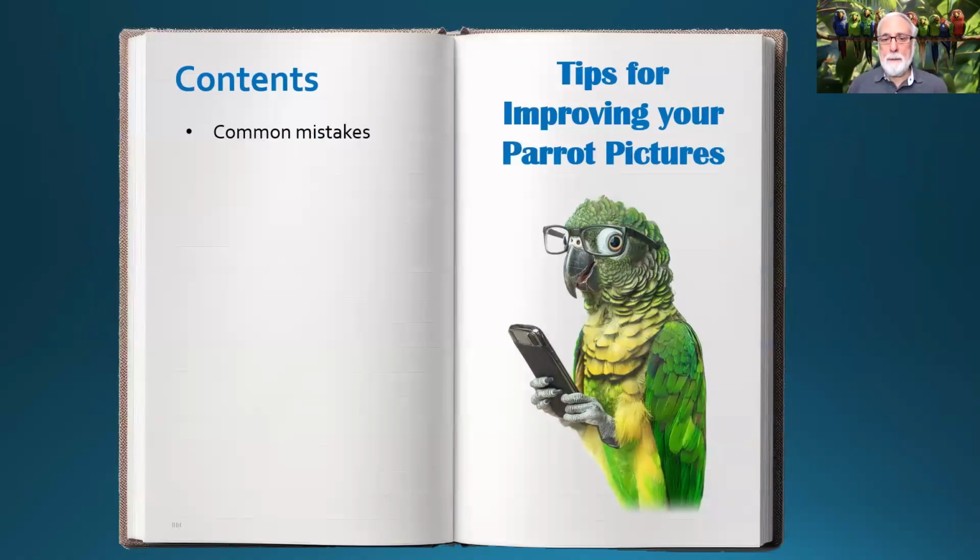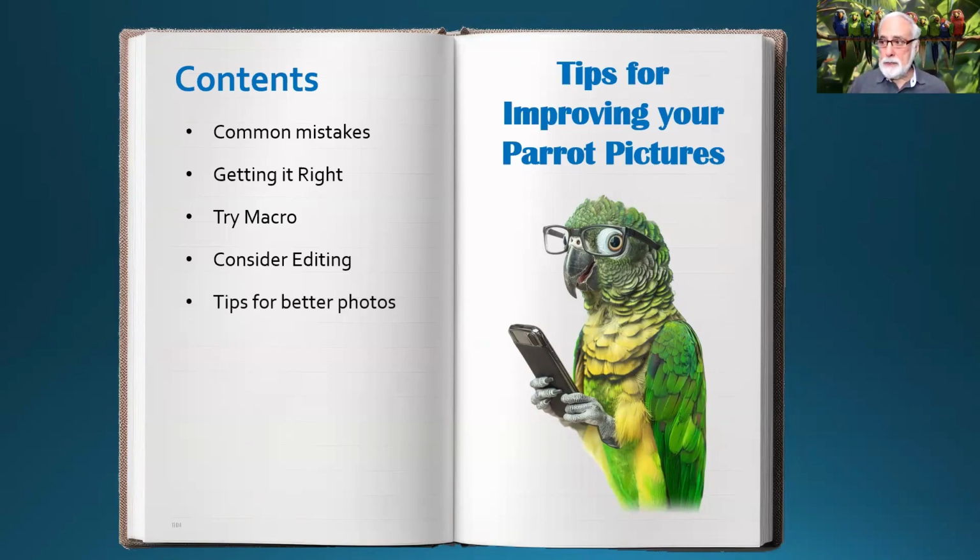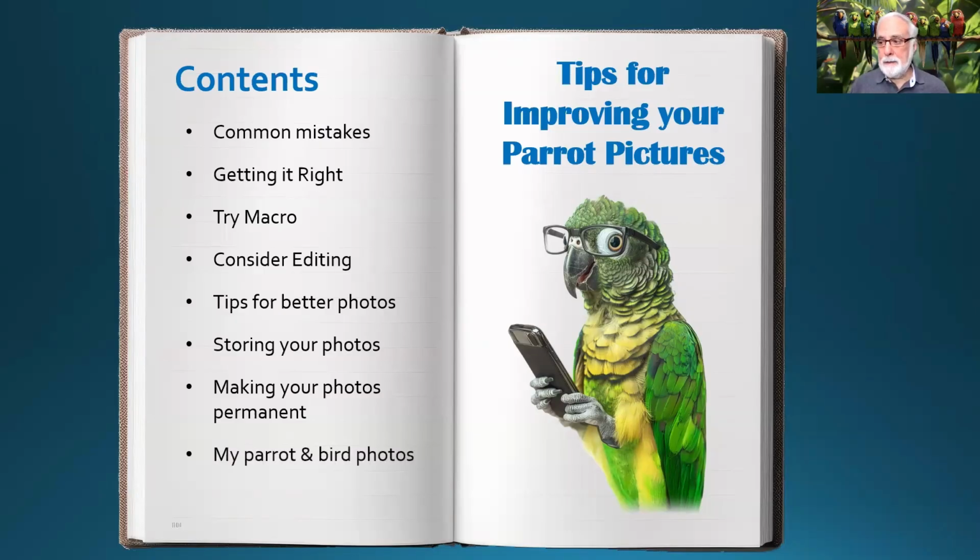So we're going to talk about common mistakes that we all make when we take pictures. We'll talk about how we correct those mistakes and get it right. I'll talk about macro, which is a really interesting aspect of smartphone photography. We'll talk about editing your images, and you guys were talking about this. It sounds like you may be doing some of that already. We'll talk about tips for better photos. We'll talk about storing your photos, making your photos permanent, and I'll show you some of my parrot and bird photos. I particularly like photographing birds. I photograph birds in the Everglades and Costa Rica and a number of other places.